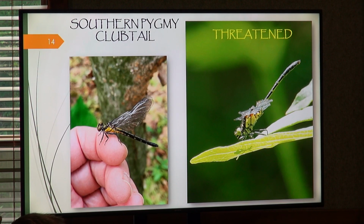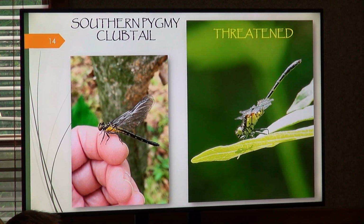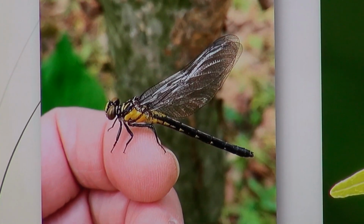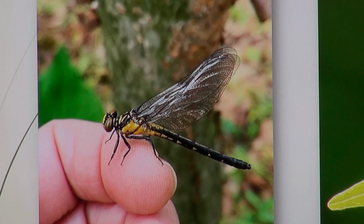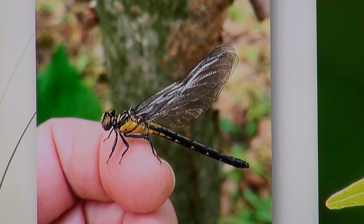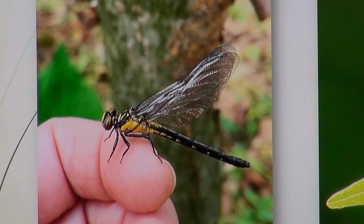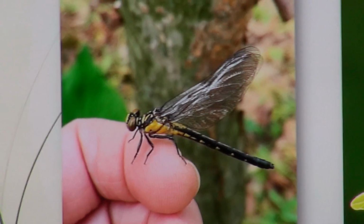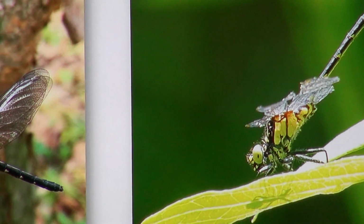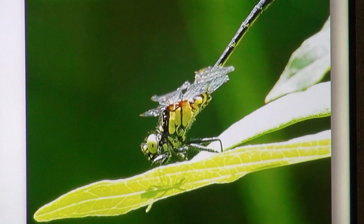The southern pygmy clubtail. Unfortunately, this one was uplisted to threatened this past year, 2022. This is a teneral female. A teneral dragonfly is what we call them when they first emerge from the aquatic submarine form, and they're still a little bit soft, and their wings haven't hardened yet. They're real shiny. They don't fly well. And then on the other picture, there is a picture of a mature male.